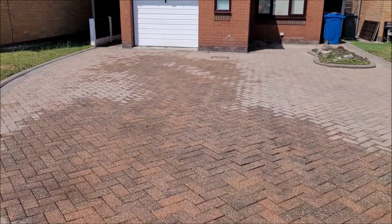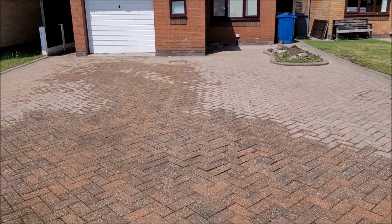Yeah, right, let's have a look. I haven't resanded it yet. Coming back tomorrow to resand it, weather permitting. But yeah, it looks a lot better. Let's have a look. Still wet, drying up quick though. Just a damn sight brighter.